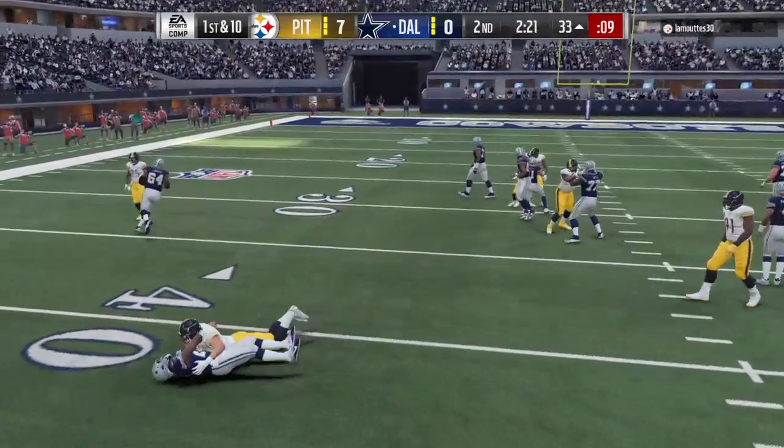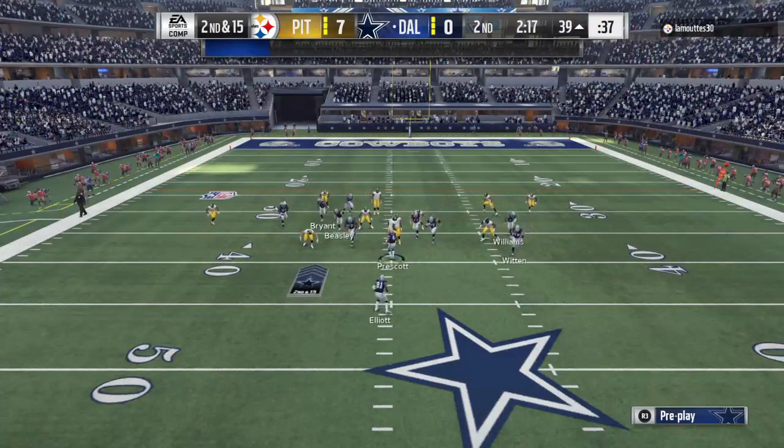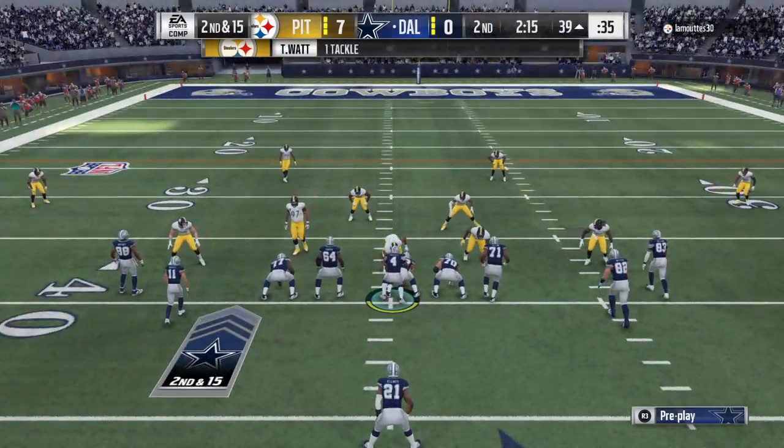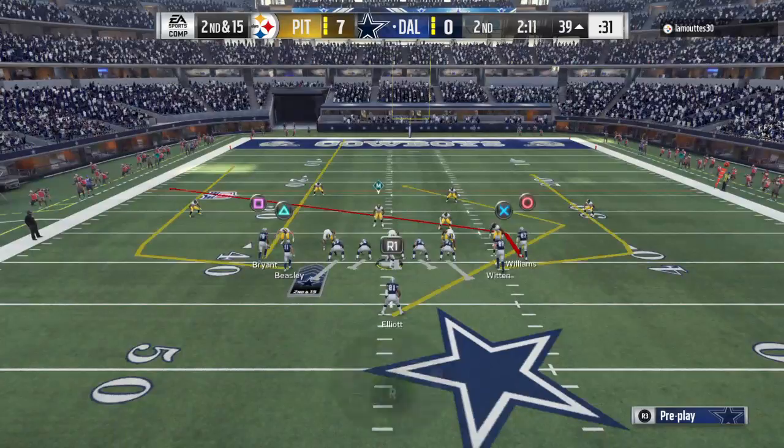They'll try to sweep with Elliott. And the play goes nowhere. Losing yardage back near the 40 at the 39. Call that a loss of 5 yards on the play. And it'll be a 2nd and long.